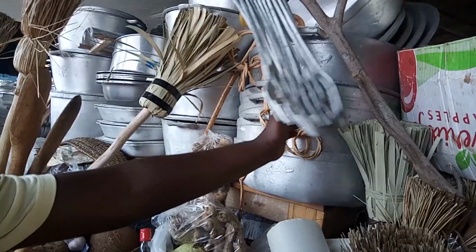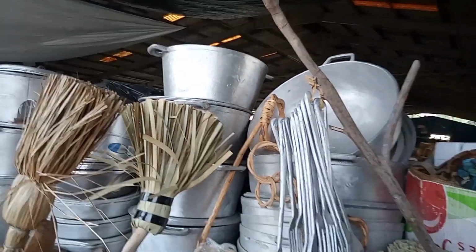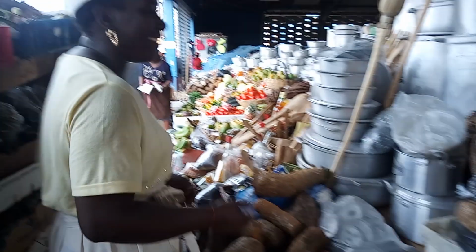I understand. People want the summer jacks for different uses. This is what the summer jacks look like. That one is a big one. We want the big ones. The summer jacks, and my measuring plans.